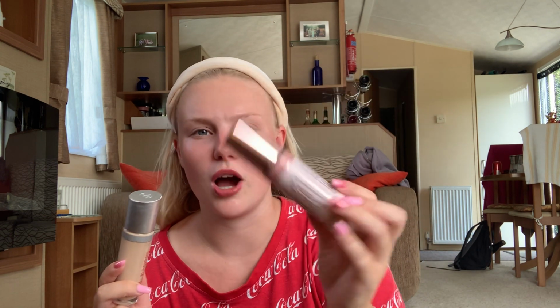This is the Mario Badescu Rose Water Spray, and it's really nice before makeup and just really soothing on the skin. I'm going to be mixing the Revolution Conceal and Hydrate Foundation with the Rimmel Lasting Finish 25 Hour Foundation because this one is slightly too dark, although it might actually match me now. But I really love the finish of both of these, and I've been finding that mixing them together is beautiful. Half a pump of this foundation on my finger, and I just dot that on my face.